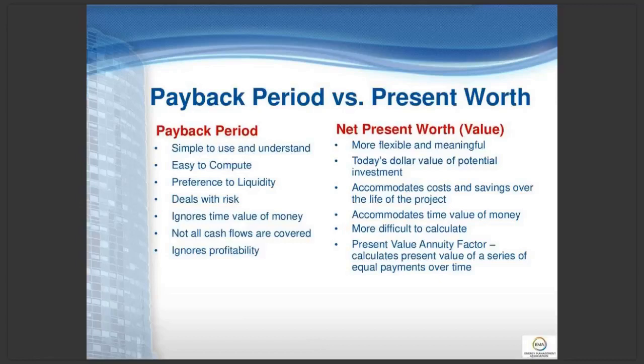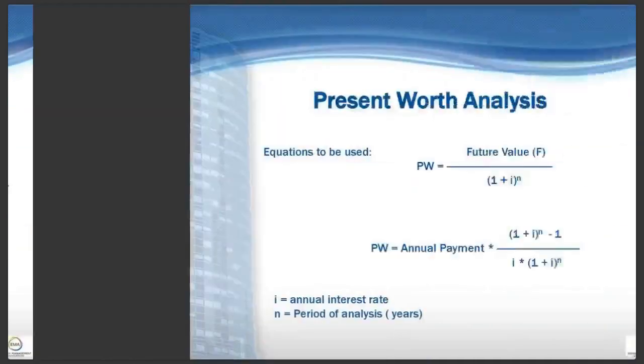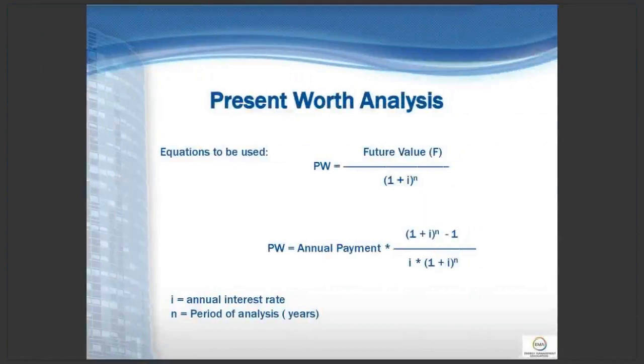So it's a preferred way of doing an analysis. Here's basically the formulas that you use, where I is the annual interest rate, N is a period of analysis. This is very rudimentary, but it can get a little bit more complicated if you've got various costs that you're analyzing over a period of years, for example, O&M cost, operating cost, so on and so forth. But basically, you work with this.